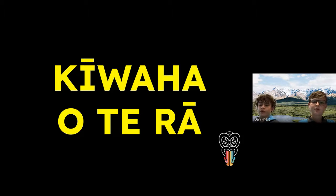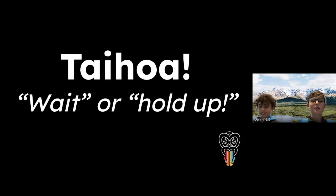Kiwaha o te rā means saying of the day. Today's kiwaha o te rā is taihua, which simply means wait, hold up, or don't be in a hurry. Here's an example. Hey Ollie, we have to go to the supermarket right now. Taihua, I just need to put my shoes on. Ready to repeat after me? Let's give it a go. Taihua. That's right, again. Taihua.